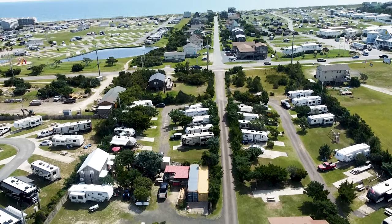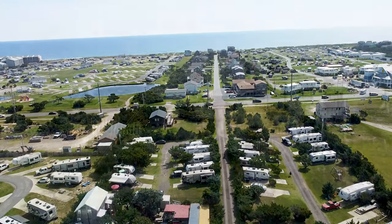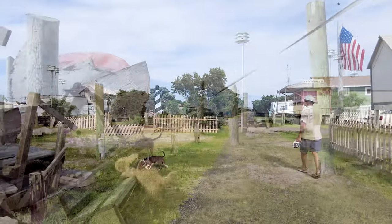Guess what was the first thing we did after setting up our campsite? Yes, we rushed to the beach.